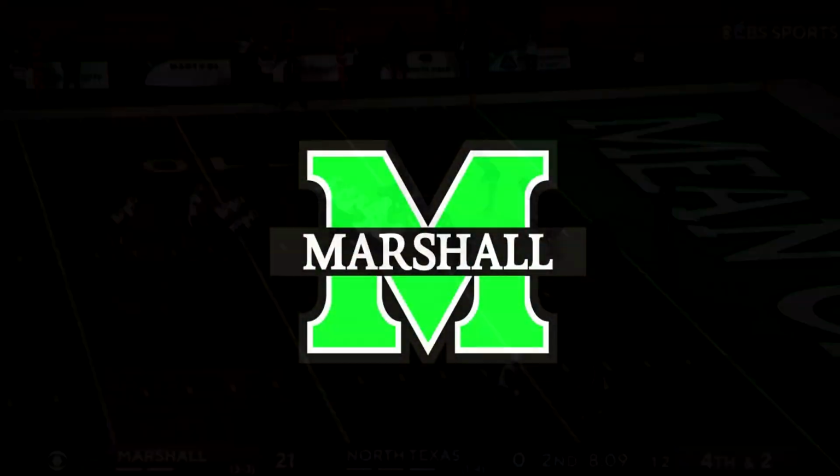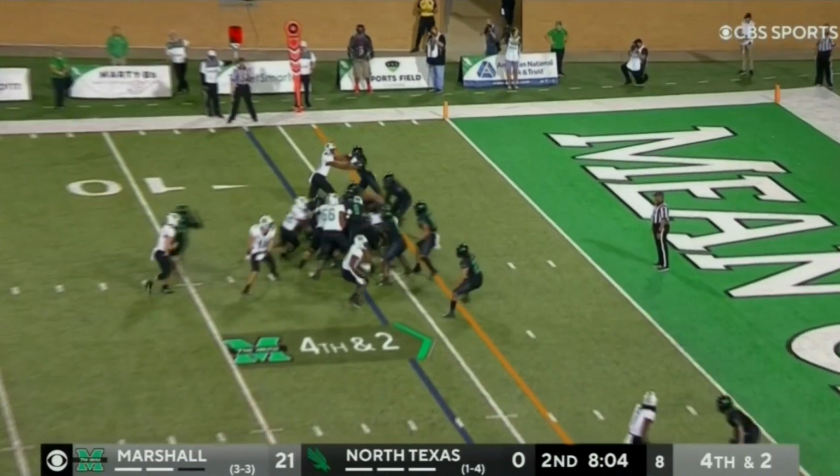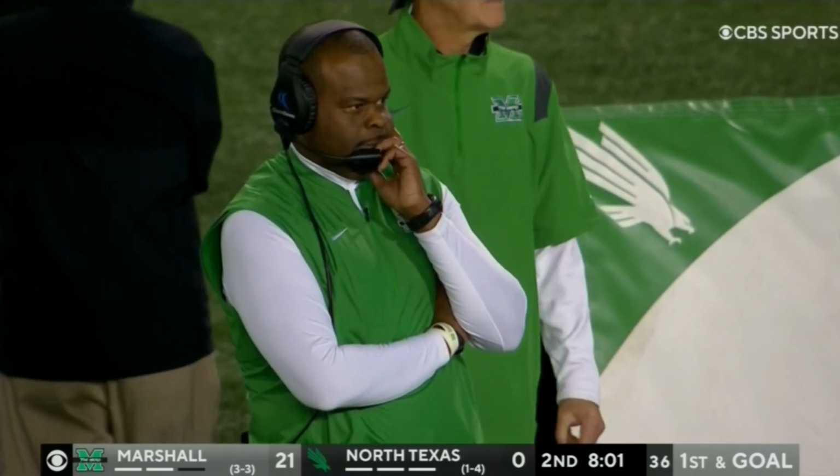You can't play one-on-one in the 4th. Lost both of those games. This is 4th and 2. Ali cuts it back, and he's got a first down. Rasheen Ali down to the 30-yard line, and it's 1st and goal for the Thundering Herd.